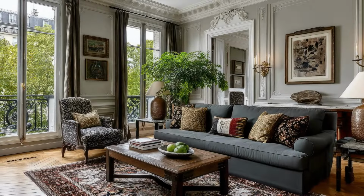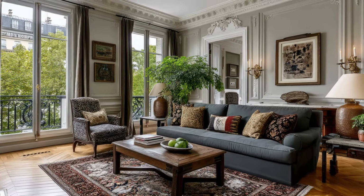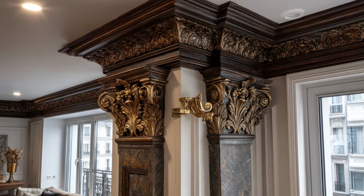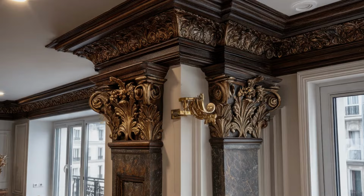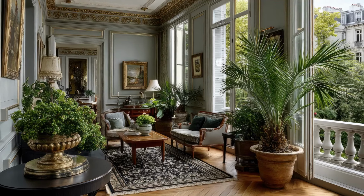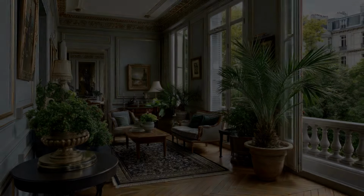One of the first things you'll notice is the architecture. Classic elements like ceiling moldings, tall windows, and decorative trim instantly elevate the home. Even in a small footprint, these details add verticality and visual drama. Parisian interiors rely heavily on architectural character, often keeping walls soft and neutral so the structure itself becomes the star. It's proof that you don't need more space, just better bones.